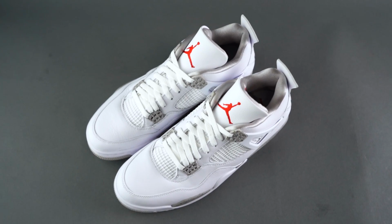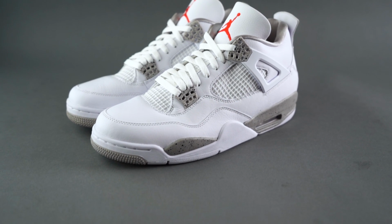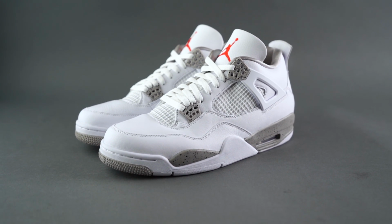I'm going to give them a 9.2 out of 10. It's just, like I said, what do you really say about them? You can nitpick them and say, you know, Nike Air on the back, but it's just a damn good sneaker. It's a clean, simple, classic, wearable look, and I really dig them. So I'm going 9.2 out of 10.